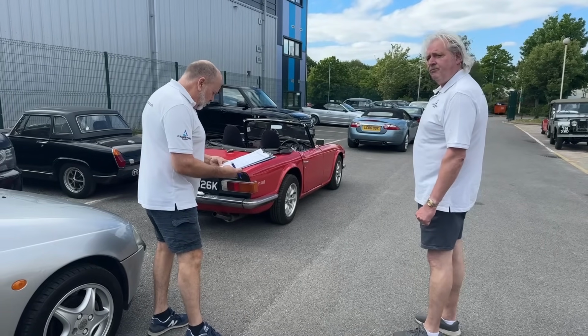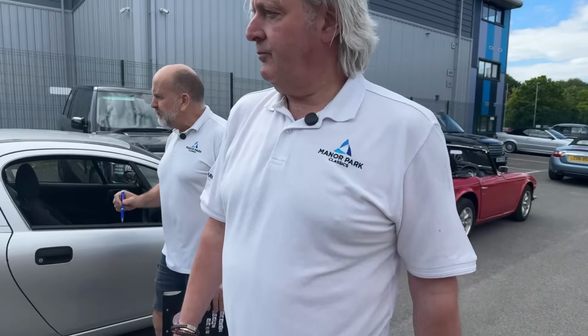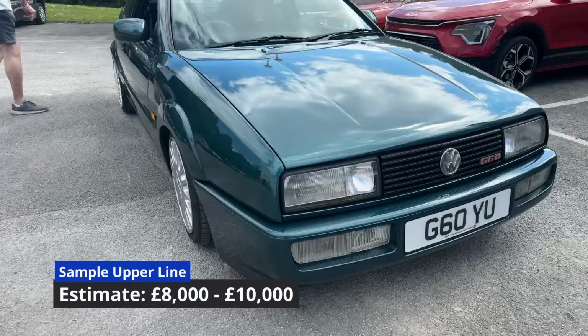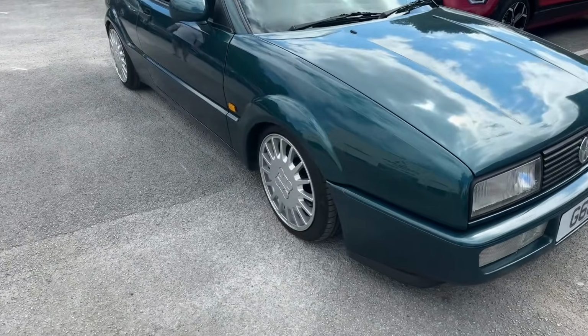Okay. We've got a couple more inside. Well, we've got this Corrado, haven't we? We've got the Corrado G60 here. This is a rare bit of kit, isn't it? It's got a look to it, hasn't it? Great reg as well, which comes with the car. G60U, which is great. It's on a super set of wheels. It's slightly lowered. That's a bit nice, that.